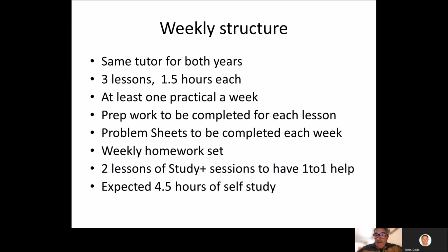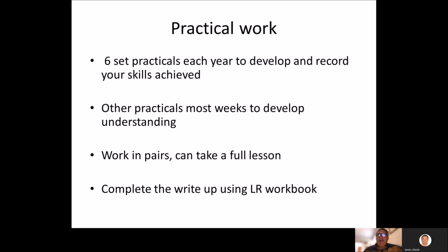You can get help for any of this at any point because 2 lessons of the Long Road week are study plus sessions, so teachers are available for one-to-one help. You can come up to the physics lab and ask for whatever assistance you need in any aspect of the course. Important to point out, you are getting 3 lessons at 1.5 hours each, so that's 4.5 hours teaching each week, and we would expect that to be reflected equally with 4.5 hours of your own study, where you're building up and developing your skills and understanding of physics.